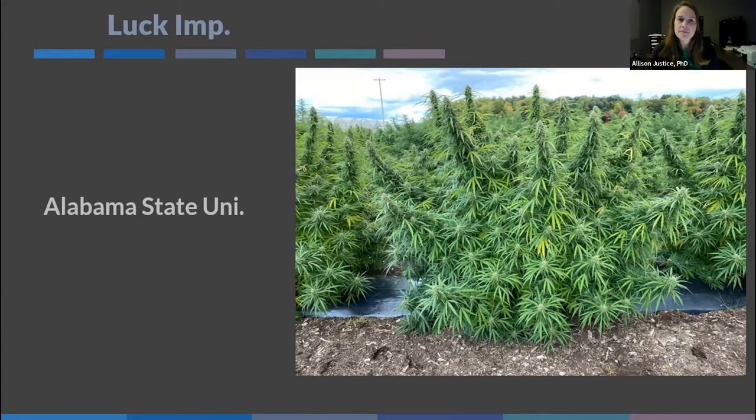So this is something that Alabama State and potentially other universities are looking at right now: what are those secondary metabolites that are drawing in insects? And what's it going to look like in the future when we start to produce varieties that are intended to not attract? So Luck is one of those varieties that we've been able to gather this data for, and hopefully Alabama will be able to publish.